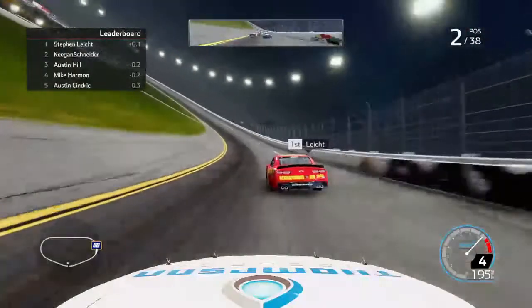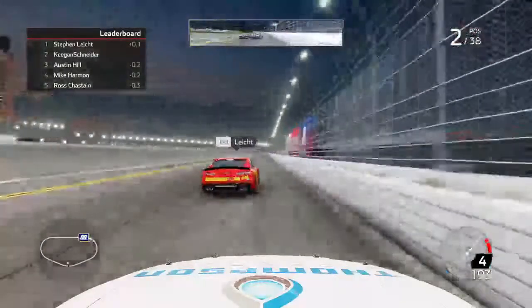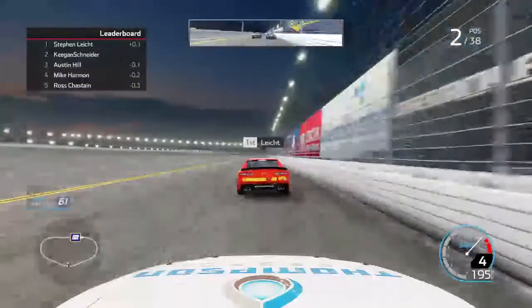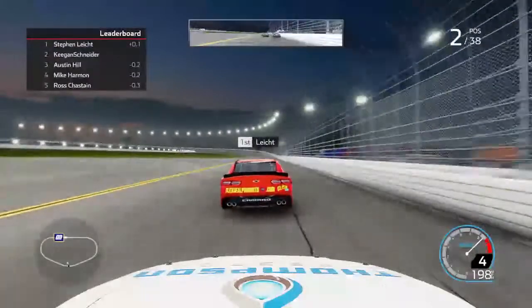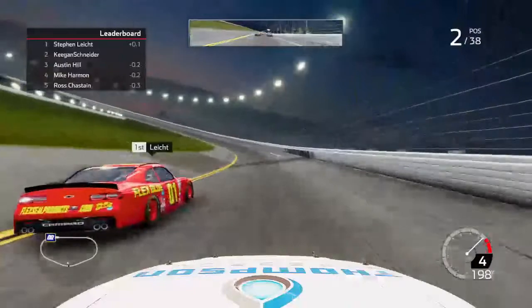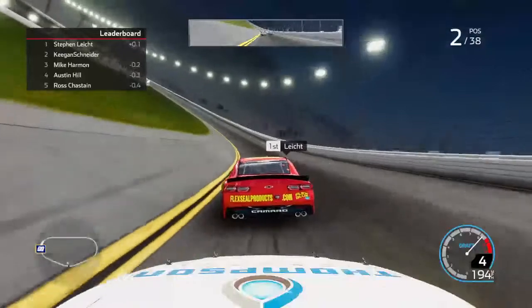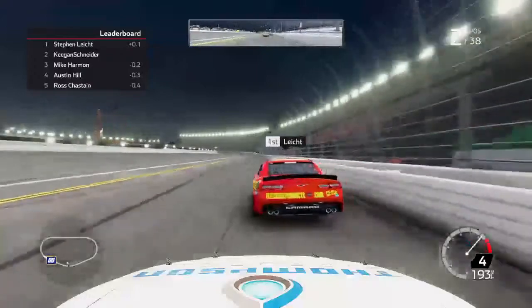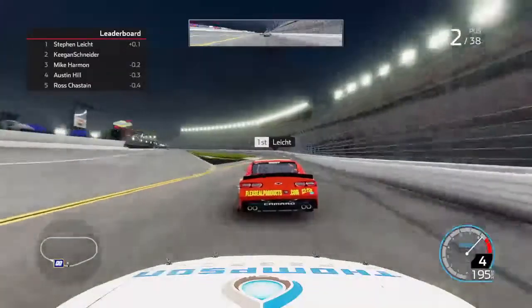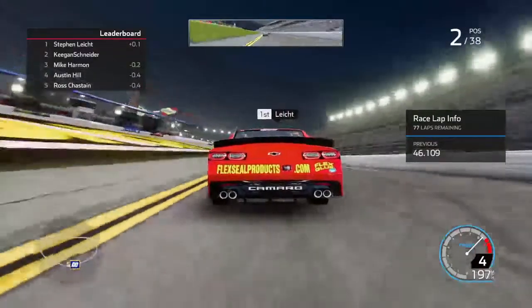Stephen Light currently up there. I like us running the top, to be completely honest. Gives me more of a shot to pass him, despite the fact I haven't passed him yet. To run back to the top again, but there's nowhere to go with it. 77 laps to go. Another big run through the tri-oval.